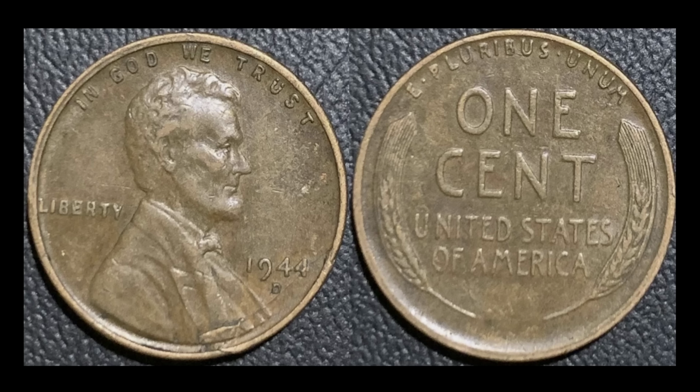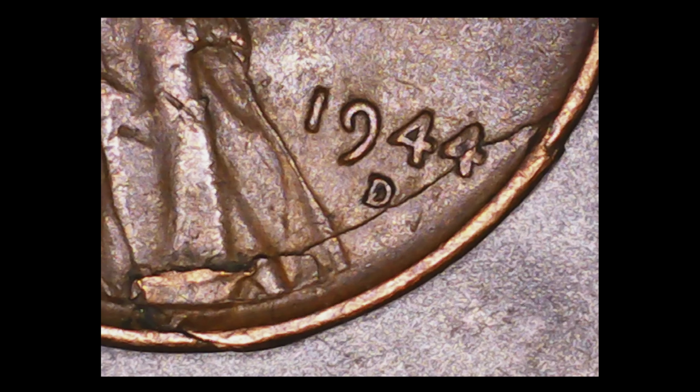1944-D Lincoln Wheat Cent. This one has an obverse lamination, also called a defective planchet. There you go, so that's your lamination. It is not a die crack. You could theoretically pull up that tab and rip off the entire lamination if you wanted to, whereas with a die crack, you can't do that. So this one right here, a routine lamination, and in a good spot too, with a nice big piece that goes through the date, ended up selling for $19.99.